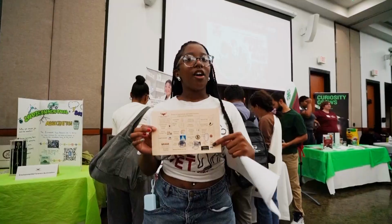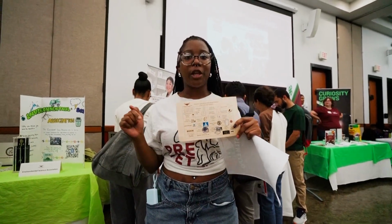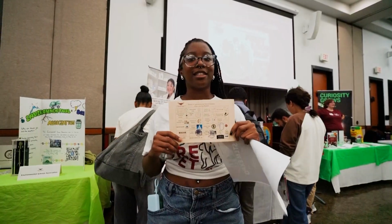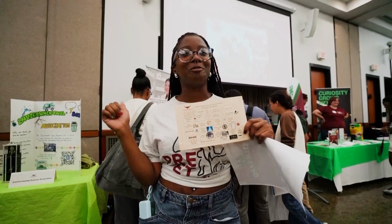Thank you. You're welcome. Okay guys, I just got my 3rd sticker from the Pre-Pharmacy Club. I also followed them on Instagram at prefarm.umes. If you're a pharmacy major or if you're not, you should definitely come join this club. So let's go get my next sticker. We haven't been to my favorite table yet, which is MANRRS, so let's go.